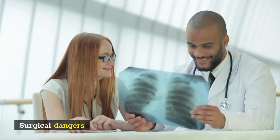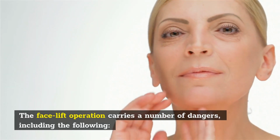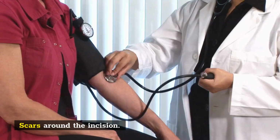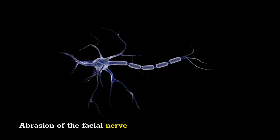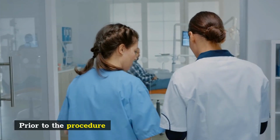Surgical dangers. The facelift operation carries a number of dangers, including the following. The wound is infected. There is a lot of bleeding. Scars around the incision. A significant reduction in blood pressure. Abrasion of the facial nerve. Facial edema, swelling.